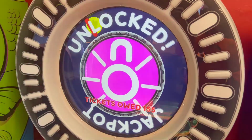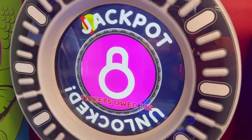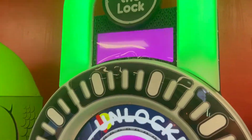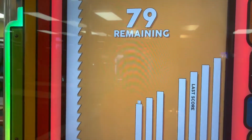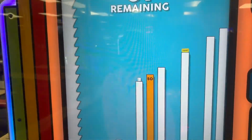Nice! You got a jackpot of what, 160? That's a bit odd to give you 10 on top of the 150 instead of 20 on top of the 200. Hey, it is a jackpot. Ready? Go! Alright, more Dicey Jump. See you jumping again. The jackpot's still 250, so it's permanent 250. That's actually really good for one play.